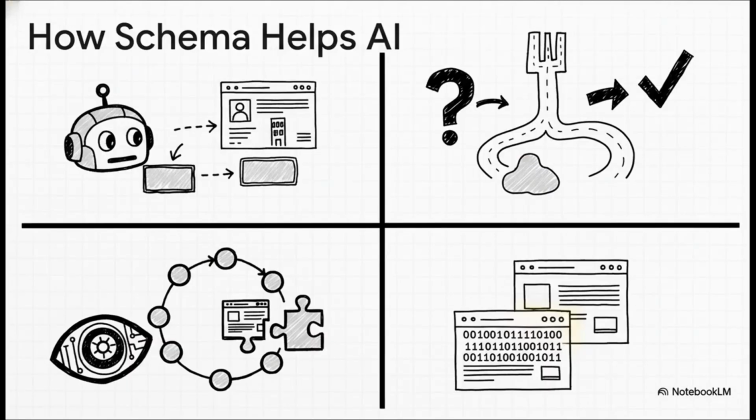And that is why this is such a huge deal for AI. You're defining things explicitly, so the AI doesn't have to guess. You're cutting down on ambiguity, you're lining up your content with these massive knowledge graphs that already exist, and you're making every single piece of your page readable by a machine.